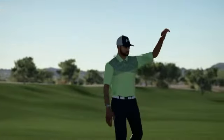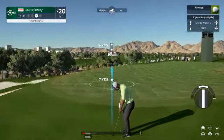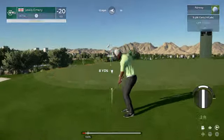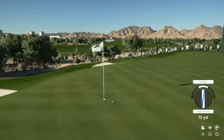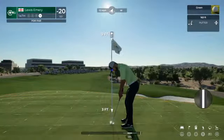Ooh, wouldn't that have been nice? Ooh, this would be a good one to make. It's for par. Yeah, well hold. Let's move on to the next. And this is quality play, still on top of the leaderboard. Teeing off here at the 15th hole.